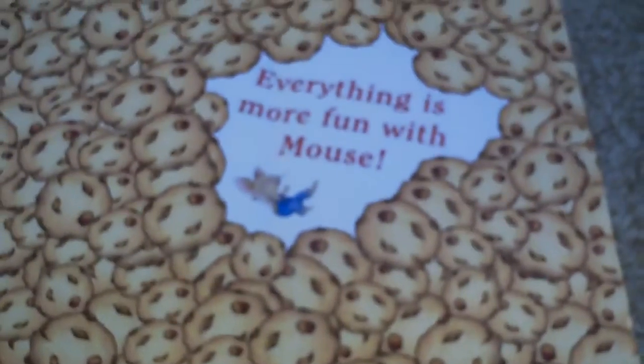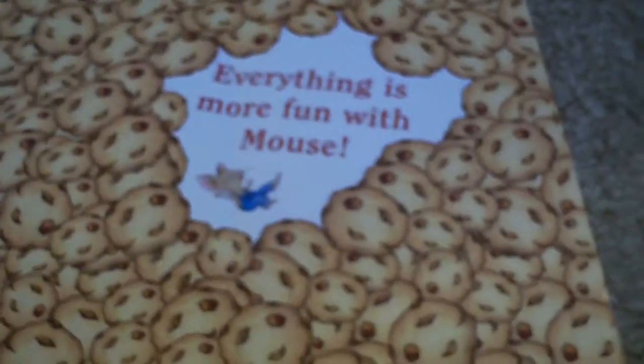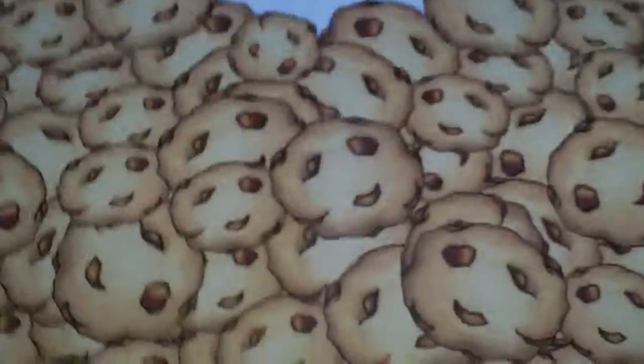It came with this poster. He loves this poster. He just drags it around the house. It's Fun with Mouse and Friends. I picked it up also because he really loves animals, and this would be a fun way for him to get into books. Everything is more fun with Mouse. I thought this would have been a great poster to keep in my classroom if I were to teach primary grades, or this would probably be good up to second grade, I would think.